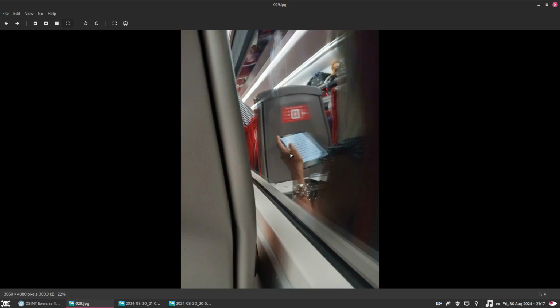Right, so we can see that the back of the seats were gray and the front was covered in red upholstery. Look at this. So red here, red there, and the back is definitely gray. And there's a gentleman here, for example, in the reflection. We can see him. He's sitting on a red seat. He's facing us, which will be important later.